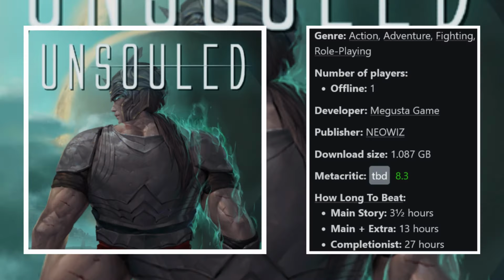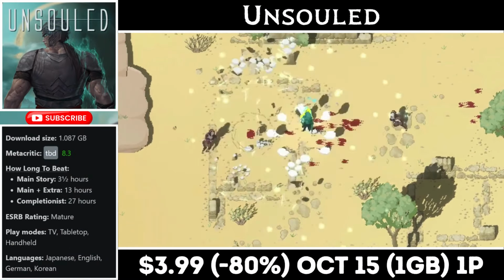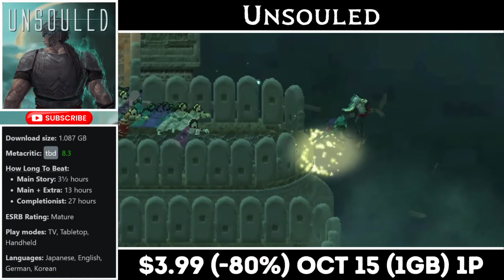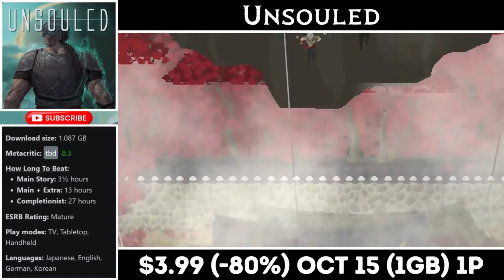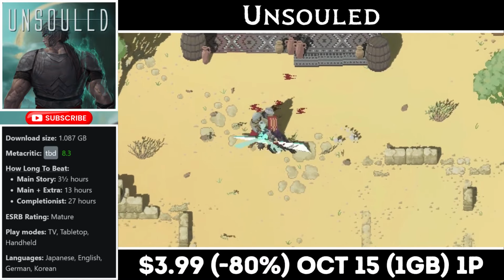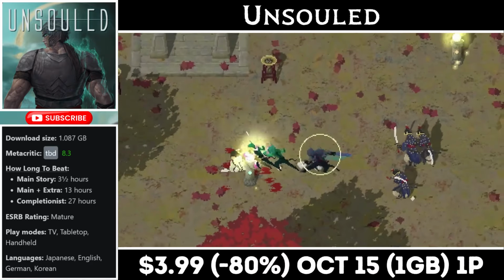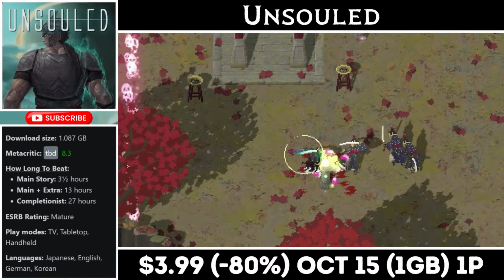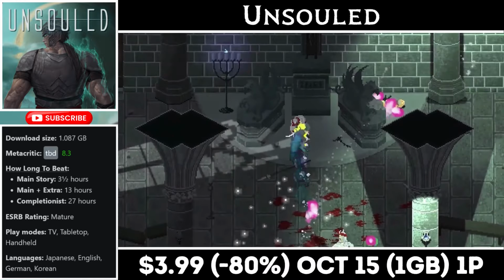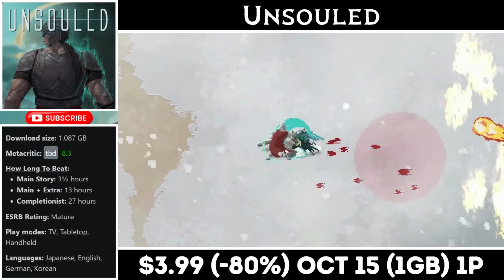Up next, we have Unsouled, which is a single-player isometric action RPG with an intricate combat system that takes time to learn but feels great once you get it down. It has a high enough skill ceiling that even the most hardcore gamers might be able to feel that challenge, and for those of you that feel the game is just a bit too hard, it does have 3 difficulty options as well. Now, the runtime is only about 3 or 4 hours, but the presentation and overall experience are well worth the sale price of just $3.99. Right now it's marked down 80% and matching an all-time low, with the deal ending on the 15th.